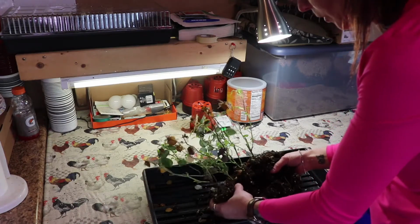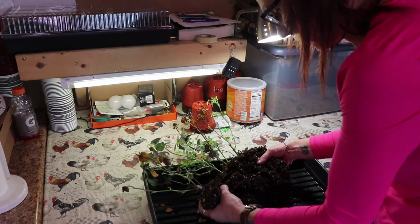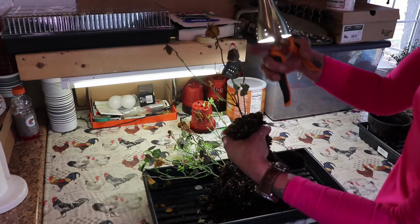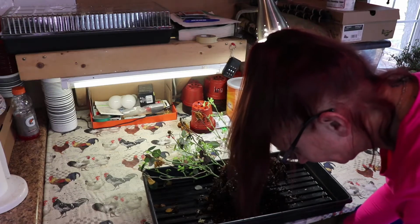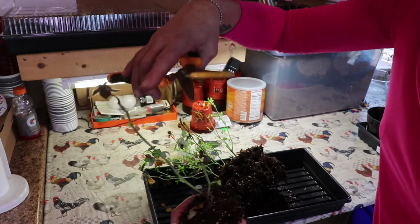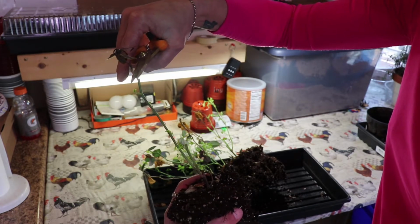So on the little mini roses, they usually come 5 in a 6-inch pot. One of them didn't make it, but these other 3 look really good. So just gonna gently pull them apart, trim off the dead growth, and get them repotted. And like right here, you can see where there was a flower and it's died back, but there's green growth there. So just prune it right above the green growth.